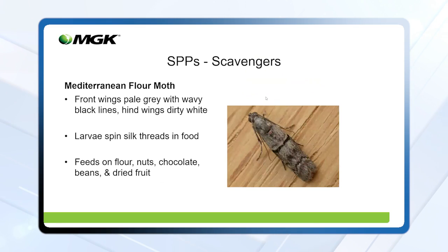And I've run into Mediterranean flour moth a few times, but you can catch these on the exact same pheromone traps that you would catch Indian meal moth. And even though they're different species, in general, the control tactics are the same. You're using those pheromone devices to target where they are occurring, and then you're either removing infested product or doing specific treatments in certain areas to get the best control.